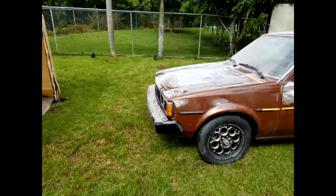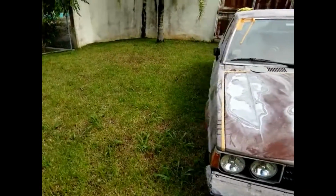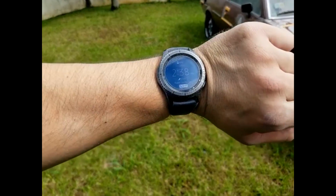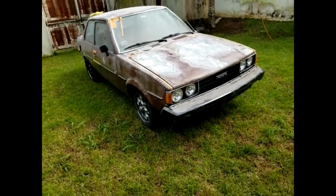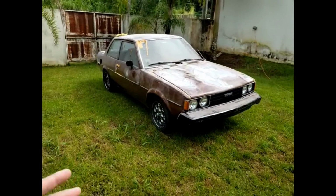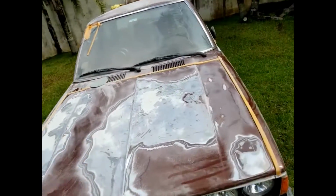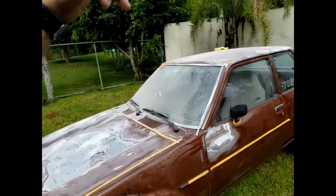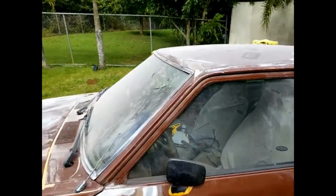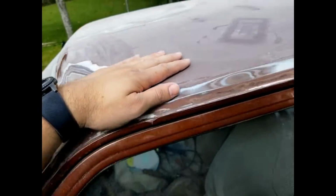This is it for today. I'm not gonna keep on doing any more body work. I'm exhausted. It's almost 3. But as you guys can see, we've broken all the previous work that the hood had, the roof had. As you can see, it's already getting light rust.